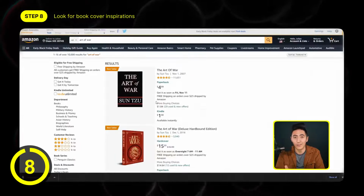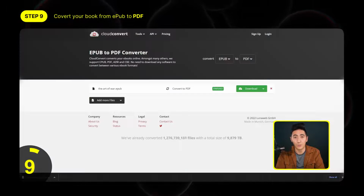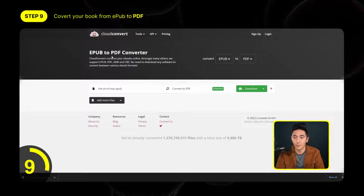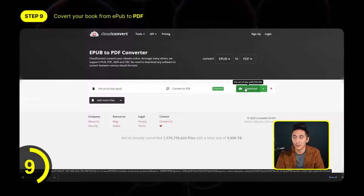Now that we've identified that this is a book that's actually making money, we can take that download that we did and look up on Google for an EPUB to PDF converter. You just plug your book into this EPUB to PDF converter, and we're just trying to make this into a more readable version. Then you can click on download and actually see the file.